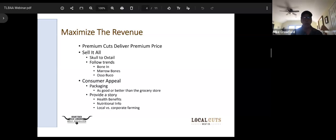And again, talking about consumer appeal, put a story together that will really resonate to consumers and to your targets. Talk about health benefits, nutritional facts and info that's available, and even bring it down to this: when you're selling your beef, you can tell the consumer that it's local, you know where it's coming from, versus buying it at a grocery store in a corporate farming type of scenario.